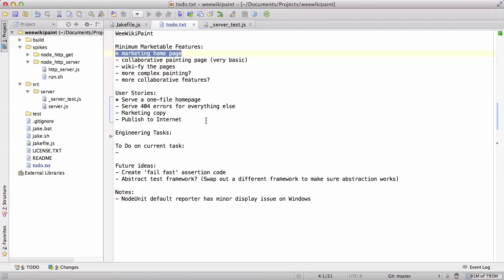And that will really have established a lot of important things. It establishes our build script. It will establish our deployment script, which is important and non-trivial. And of course, it establishes testing and stuff like that. So anyway, that's what I'm thinking now as our plan to get this first MMF done. Again, let me know what you think in the comments.